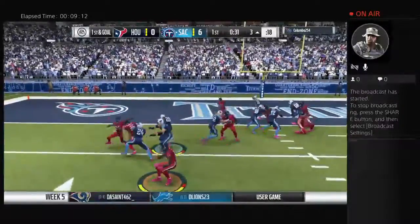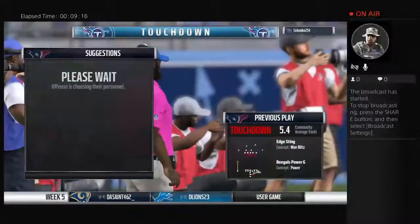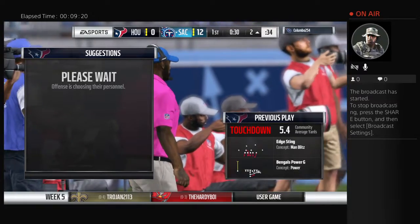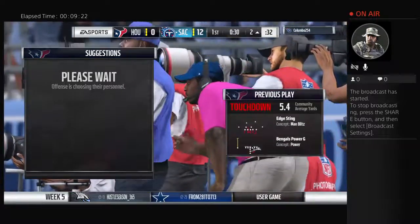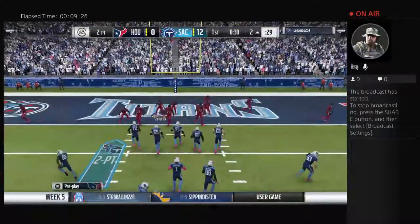Trying to punch it in with Henry, and he will take this one in for a Titans touchdown. Derrick Henry, his 3rd touchdown now on the year. And the Titans find a way to stretch their lead.